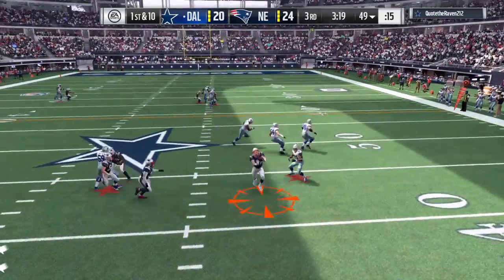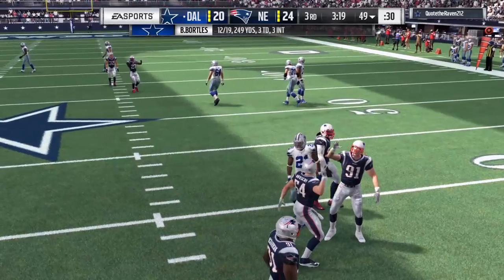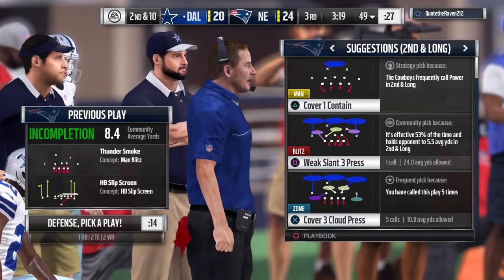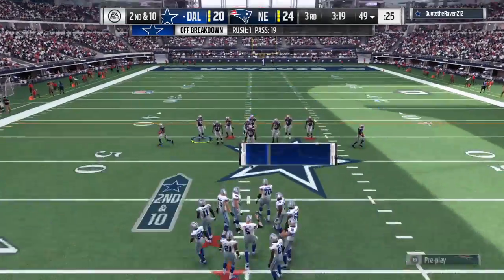Bortles now on first down. And this is going to be incomplete. He was trying to get it to Ezekiel Elliott. That'll bring up second down. Second down now after the incompletion.